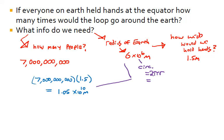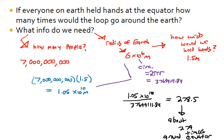loop would go around, and we know the circumference of the Earth, 2 pi r. So that's the circumference of the Earth. So if we take the total length divided by the circumference of the Earth, we would go around about 279 times around the equator.